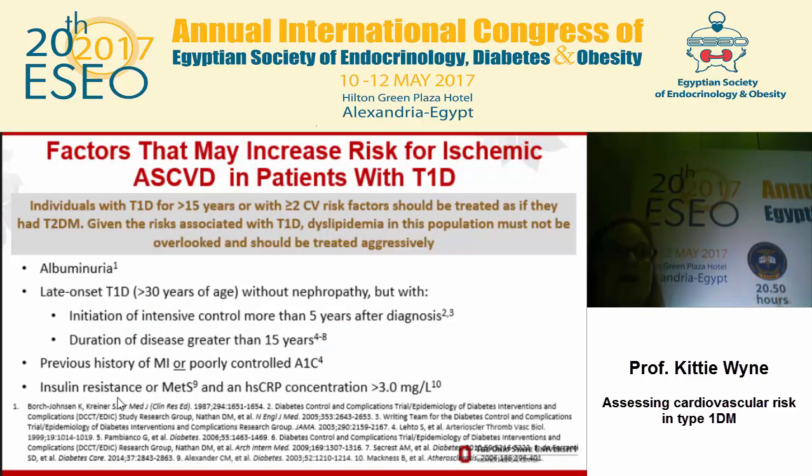If you have later onset type 1 without nephropathy, but do have a great duration of disease, that predicts risk. So this 15 years of disease is more important when the person is diagnosed as an adult. And that's why I wanted to highlight the 32 years versus the 15 years. Someone diagnosed at age 8 doesn't automatically become high risk when they turn 23. But duration of disease is a factor as they get older.